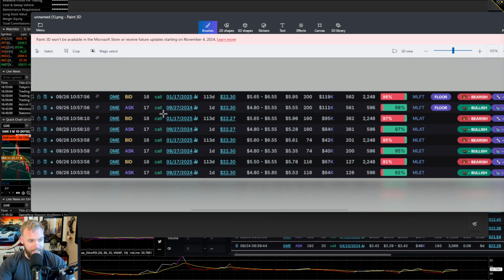And then we can look at the same thing with these 17 calls that are expiring nearer in time, these ones are being purchased. We can see a similar process where, based on the time, it does look like this is the same person getting fills at similar time frames. So we can model this trade together and see what it looks like.